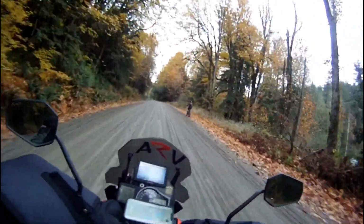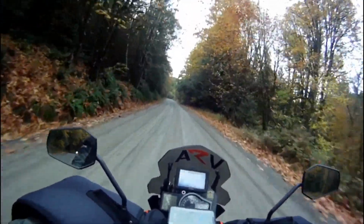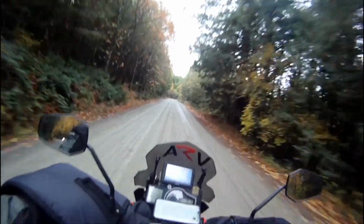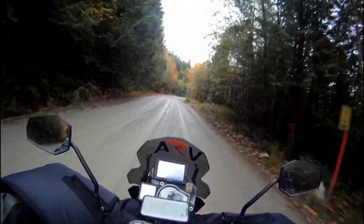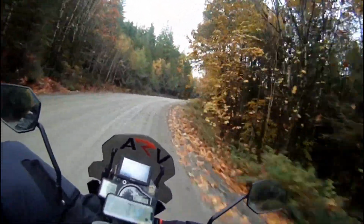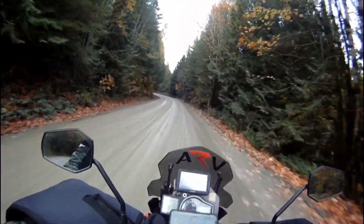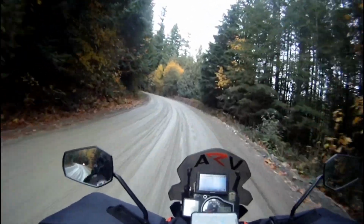Beautiful out here. Another adventure going up into the woods. Always pretty impressed by the guys who do this under pedal power. Makes us look kind of soft, straddling an engine that has 125 horsepower. But this is also a lot more fun, I think, too.